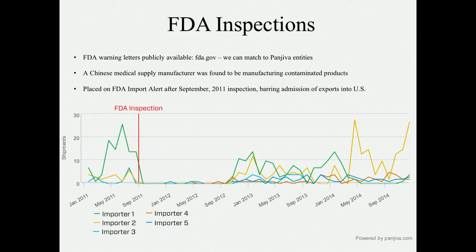So I was able to pull these in, parse out the name and address, match them to the companies in our database through the same machine learning-driven entity matching that we use to build the companies in the first place, and find interesting examples of companies that were affected by an FDA action. So in this case, this was a Chinese supplier of medical supplies. The inspection revealed some of their products to be contaminated, and it was actually a serious enough violation that they were barred from shipping their products into the United States after this inspection until the problems were resolved.